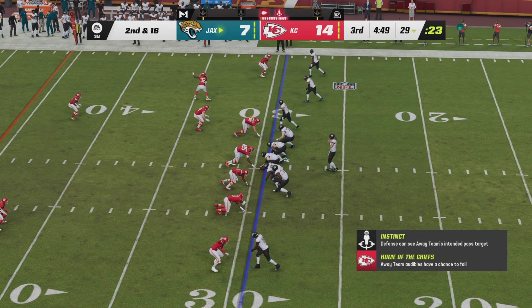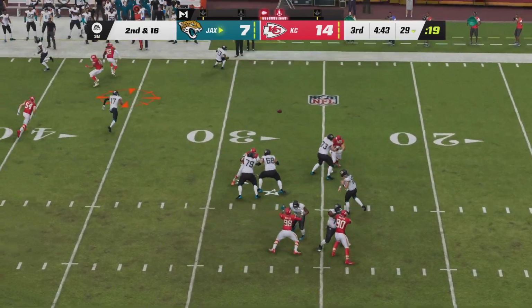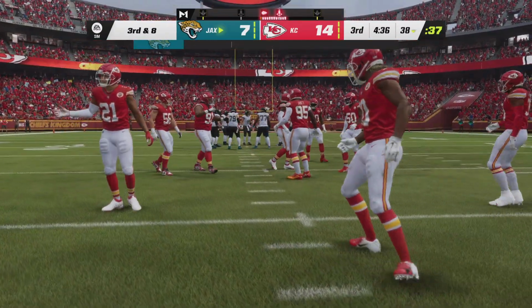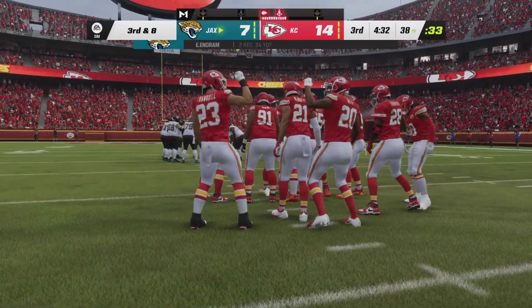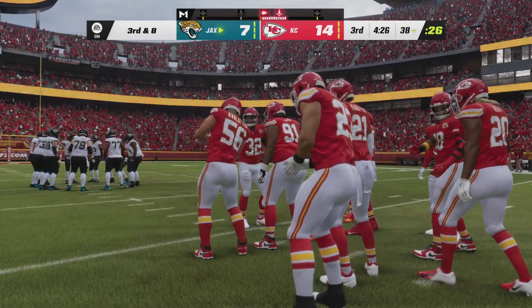Now they face a 2nd and long following the holding penalty. From the shotgun, Lawrence. Open man right side is Ingram. So they'll get 8 out of that completion. It's not a game-changing play there on second down. That was a positive play because that was a take-what-you-can-get situation. Got out to the tight end. Now gives a much better opportunity to convert on third down.